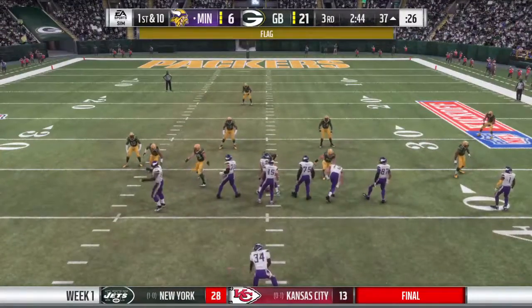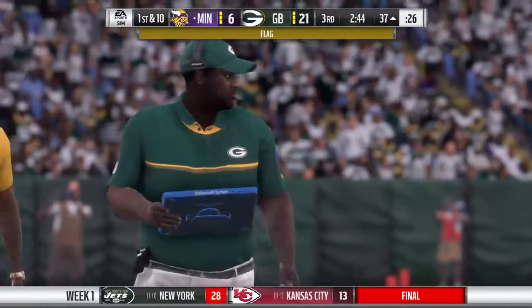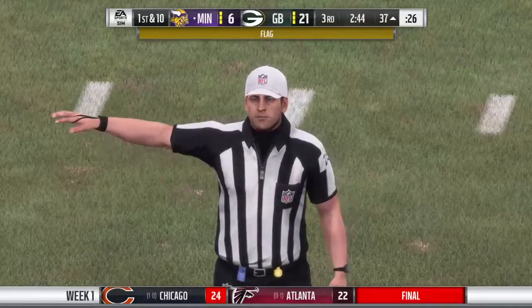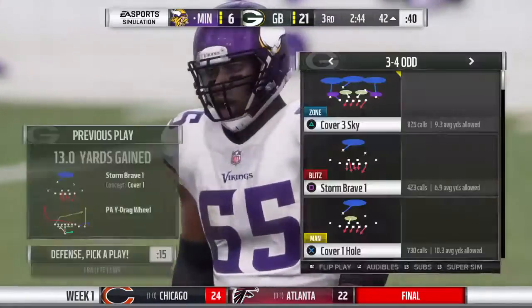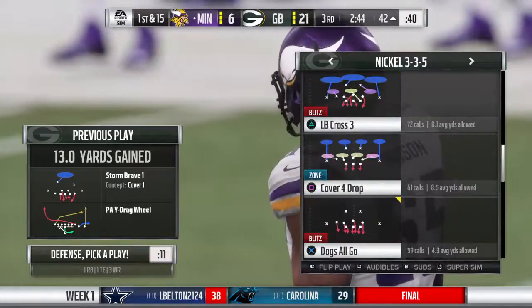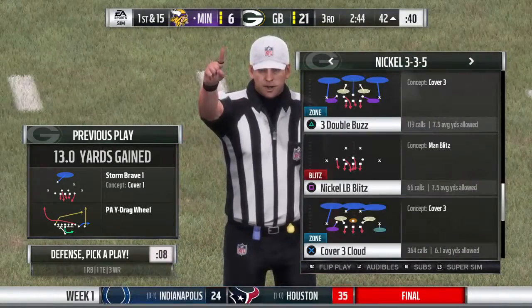So it looks like somebody may have forgotten the snap count, and a 5-yard penalty ensues. False start, offense. And that'll be accepted, of course, and that moves him back 5. Still first down.